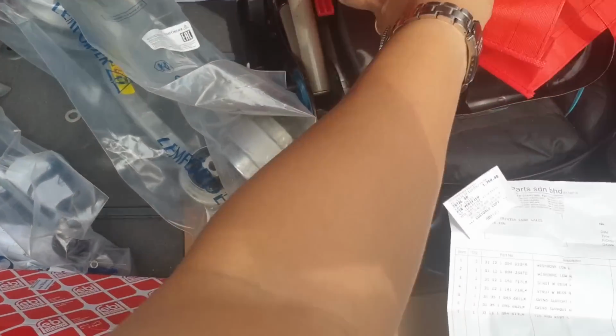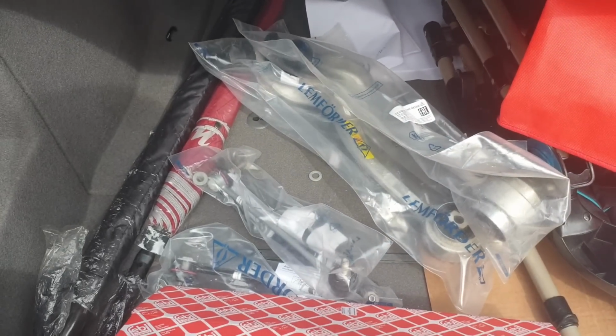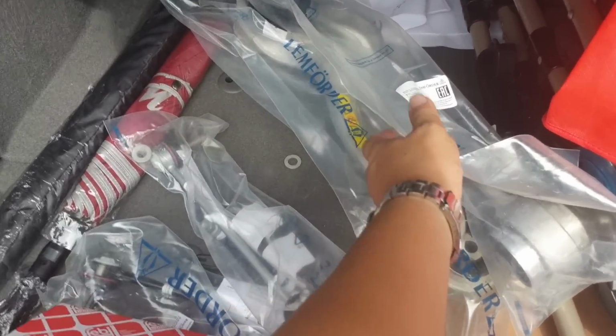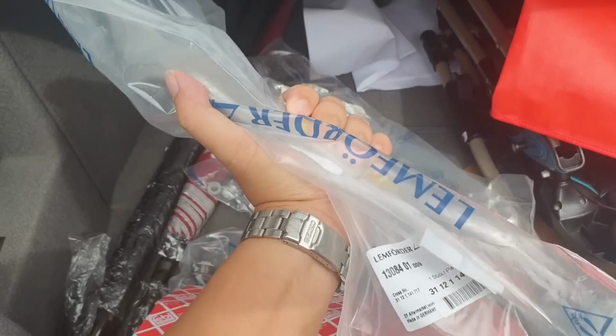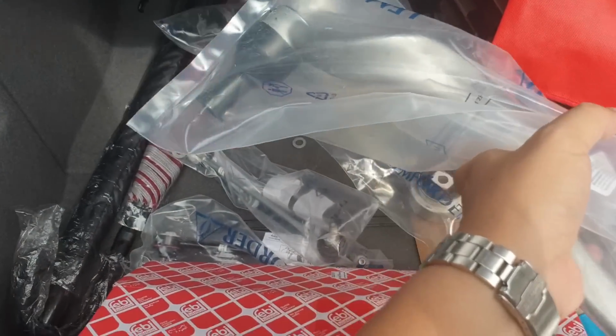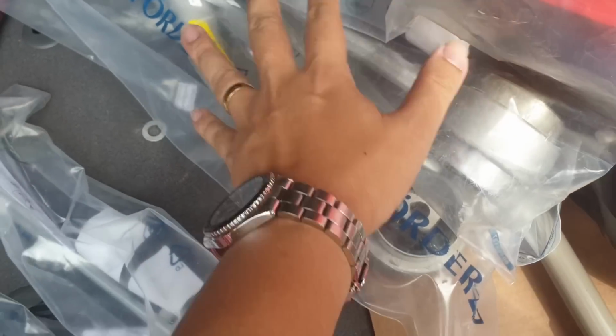As I mentioned earlier in my previous videos, there's still a bit of work to be done for my E39. So I am here to pick up some suspension components for my car. So guys, excuse the mess of my boot, but here is my haul from Bavarian Auto. These are the Lemforder control arms. This is one pair of control arms.